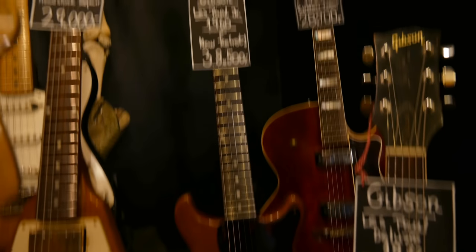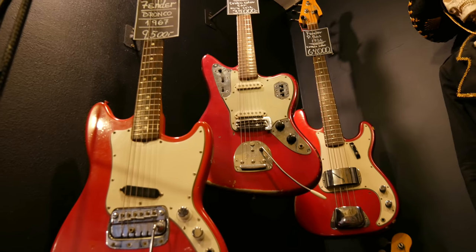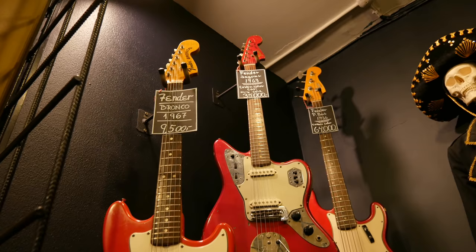That original Gibson Les Paul Jr. back there comes in at 38,500 Danish kroner. That's approximately 8,700 Australian dollars, which works out to about 6,500 USD.